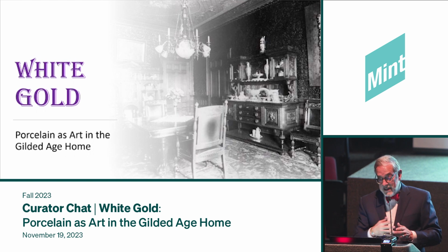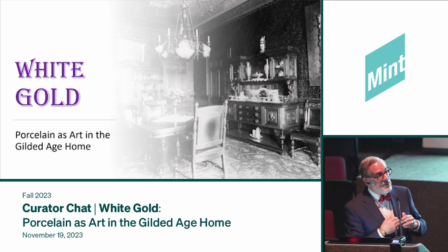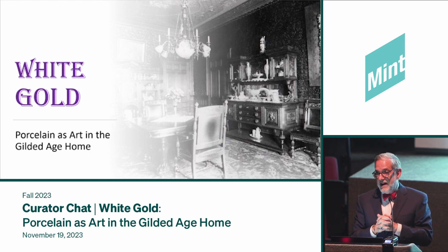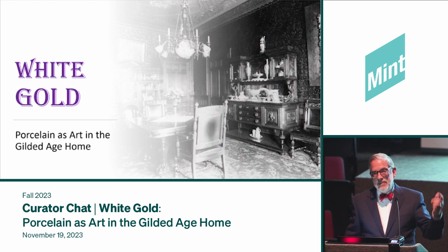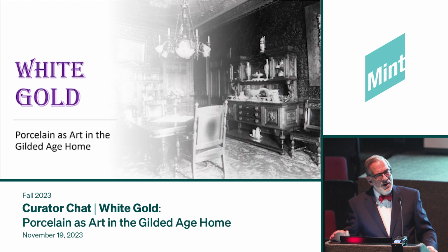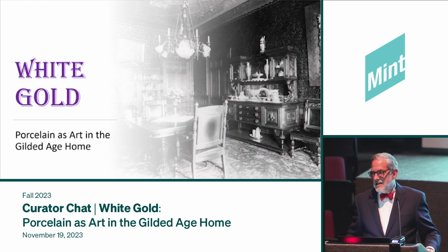So this opening slide here, I love because you're not going to see this house again, but this is the dining room of a very wealthy department store family named Hutzler, who were in Baltimore. And I actually have this slide because of the sideboards you can't see. But I thought you get a sense of the 19th century display methods.